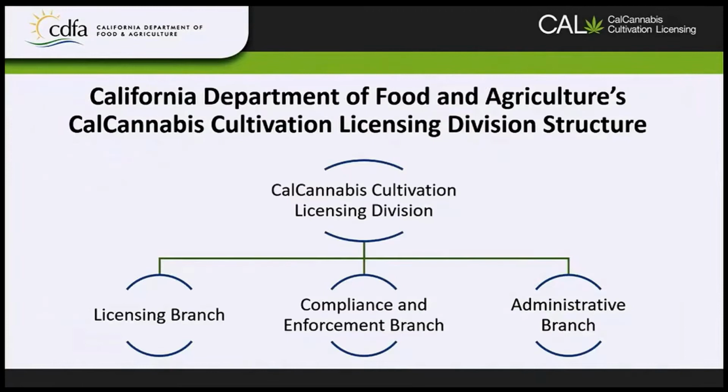At CalCannabis, there are 3 units: the licensing, compliance and enforcement, and the administrative branch. I am a scientist for the licensing branch. What we do is we review and approve licenses. We look for environmental compliance, and we look for compliance through permits through the other regulatory agencies that are involved with cannabis cultivation.